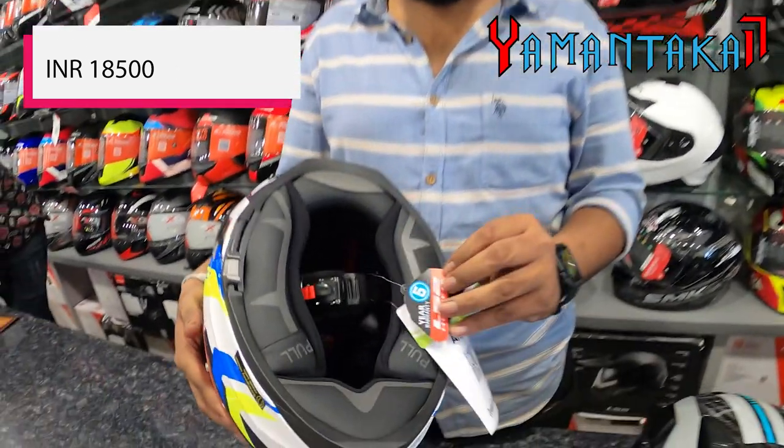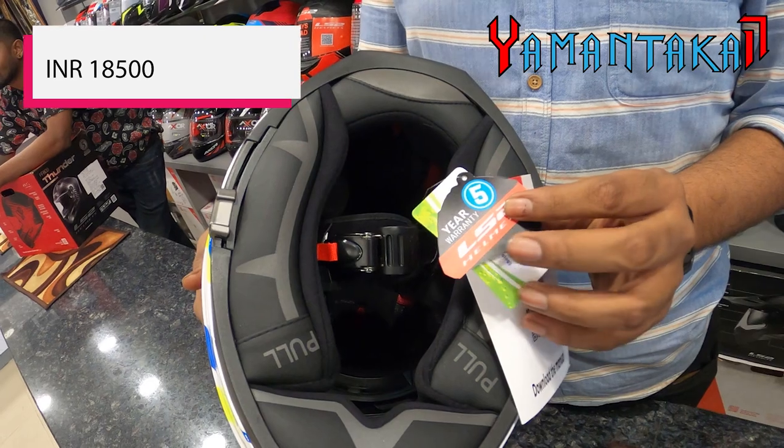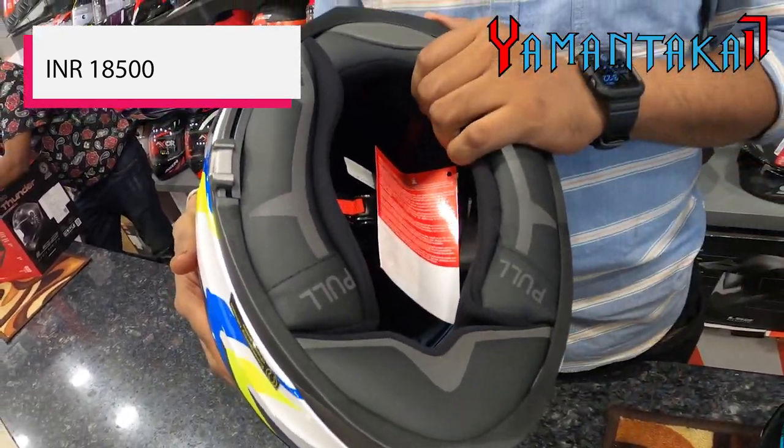And one more thing, the helmet comes with a 5-year warranty. I've never seen this before on a helmet. This is the first time in such a helmet that it comes with a 5-year warranty. You can see the cushions also. The padding is plush memory foam.